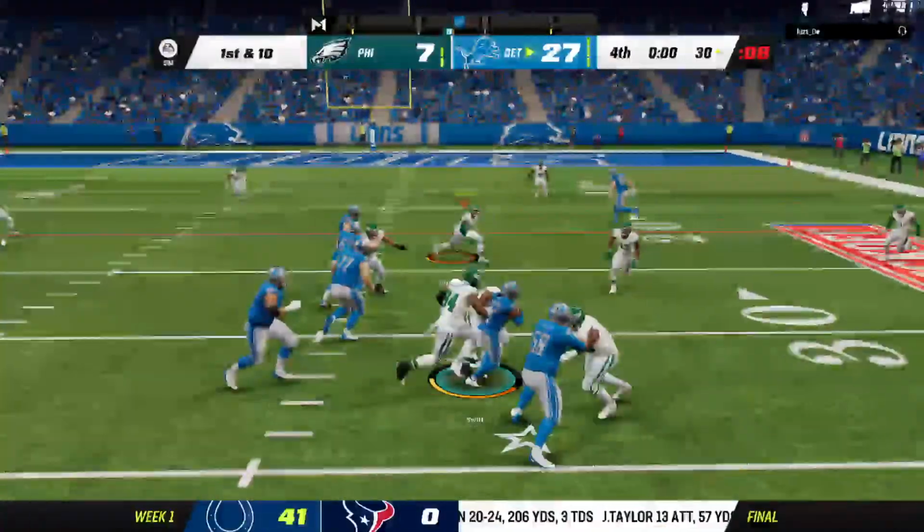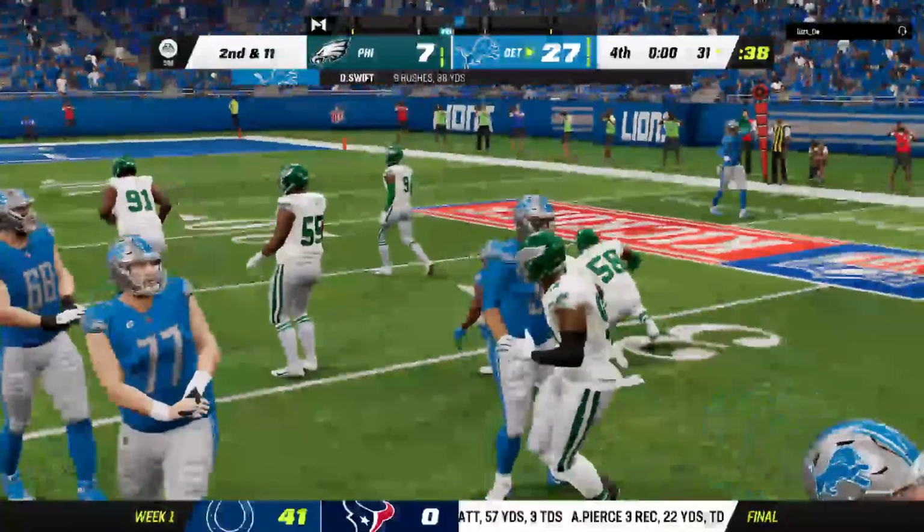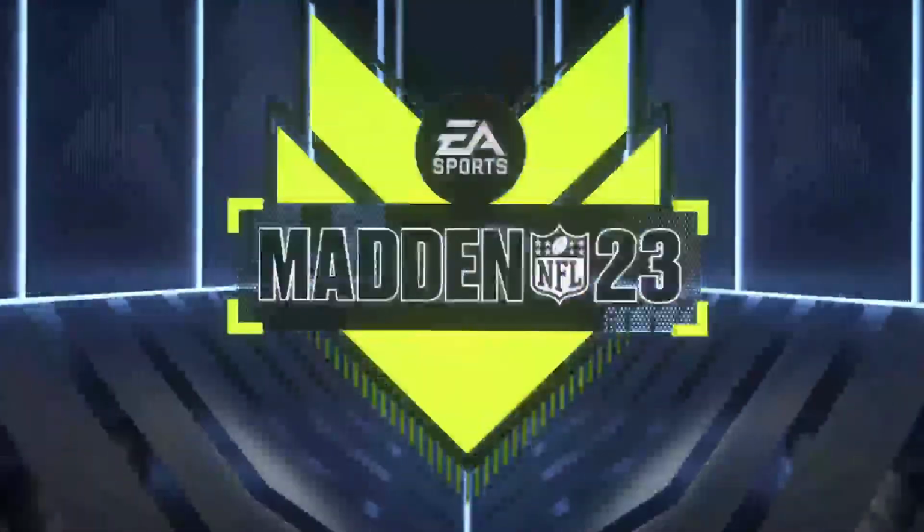On 1st and 10, it's Swift. And he will lose yardage here to the 31-yard line. The CD always a little extra excitement for week 1.